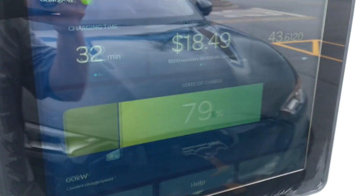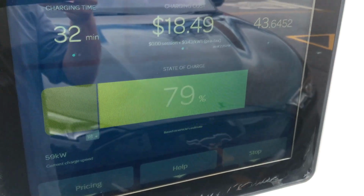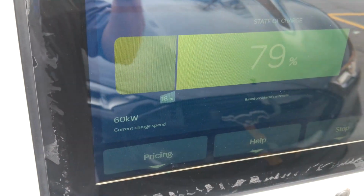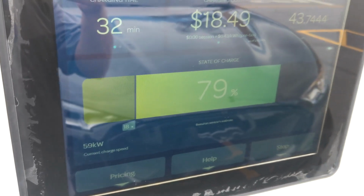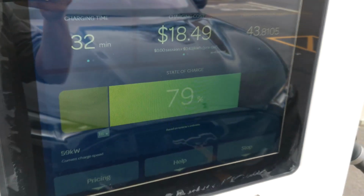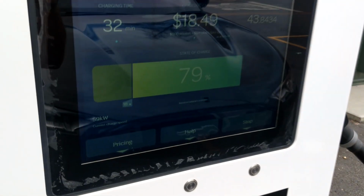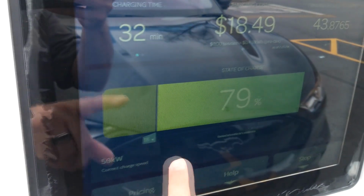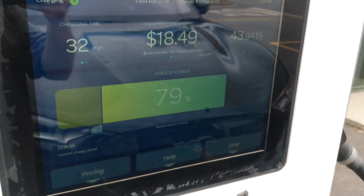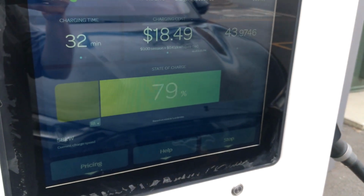Well, unfortunately, the story doesn't get much better here. We are sitting at 79% state of charge, and we are already down to 60 kilowatts. And that's not as expected. It's supposed to be about 100, 120 kilowatts in the beginning of this charge, especially from such a low state of charge at 18%. But we didn't see anything above 85, 86. So that's weird. But we're going to hit 80%, and then we're just going to get right back on the road anyway.